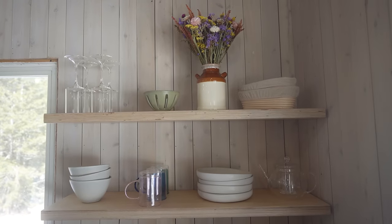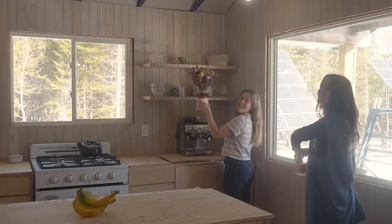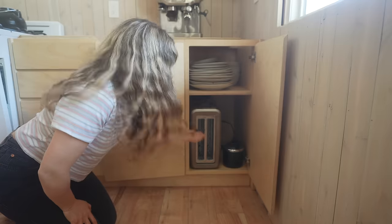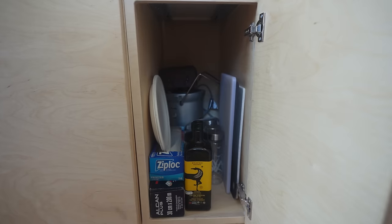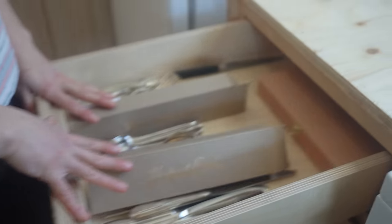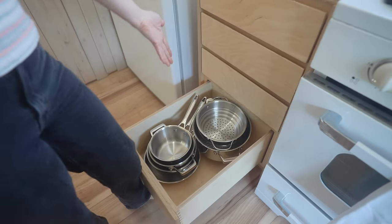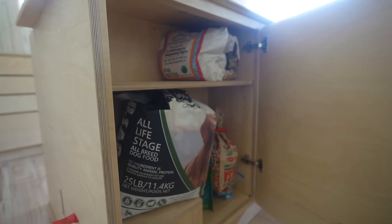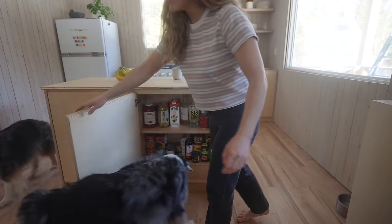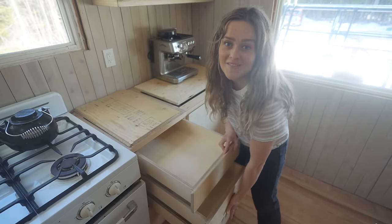This adorable milk jug Jasmine got from her granny. How cute. And we brought it when we first moved to the cabin. Yeah. Grandma Joy, if you see this, thank you. The pantry. A few appliances, plates. A little bit of everything. Snacks. Clearly, look at these noses. Cutlery. Working on that drawer still. Utensils. How amazing is that? Pots and pans. Dog food and a lot more room. More food storage. This whole island is 360 storage. Love it.